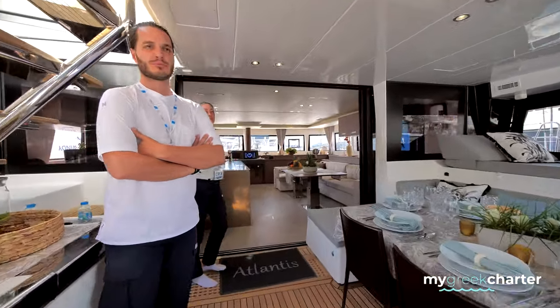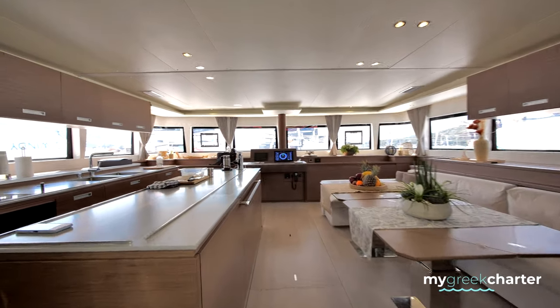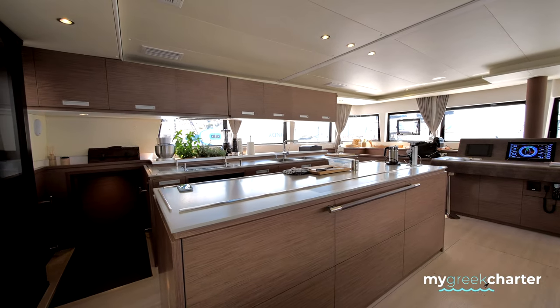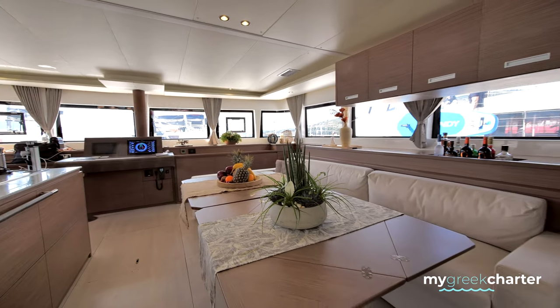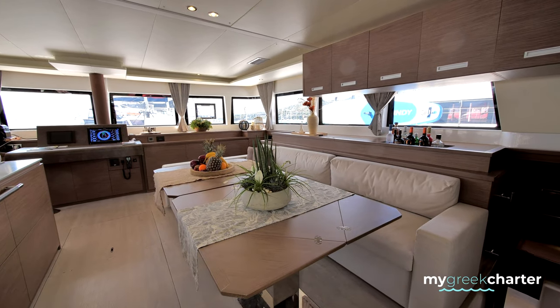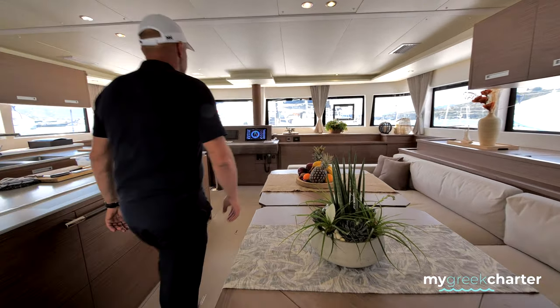This is a Lagoon 2020, a 5-cabin version. 4 cabins for the guests, and 1 for the crew. Dining area and also coffee tables. We have TV sets in the saloon and in each cabin, as you can see.